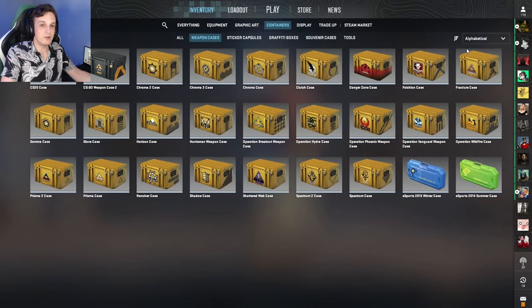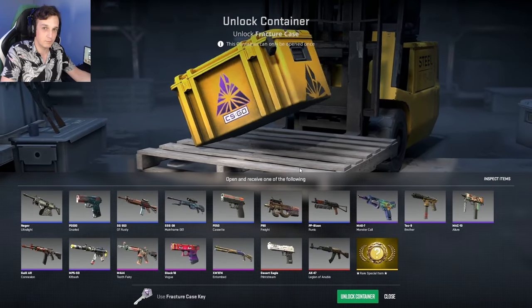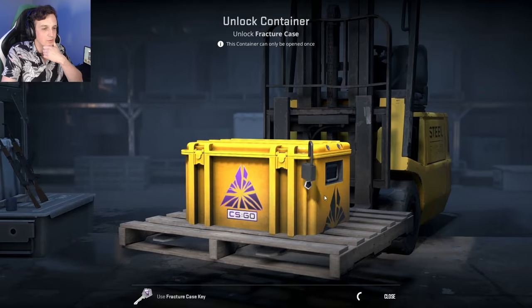Next on the menu is the Fracture case, another cheapo case, 20p, just like the Snakebite. Desert Eagle Print Stream, AK-47 Legion of Anubis. This video is kind of making me go for a full throwback of the cases that I've opened over the years, and man, did I go through a lot of blues. Locating Vogue, I think, was like the best thing that we ever got out of this. I don't remember getting anything else.